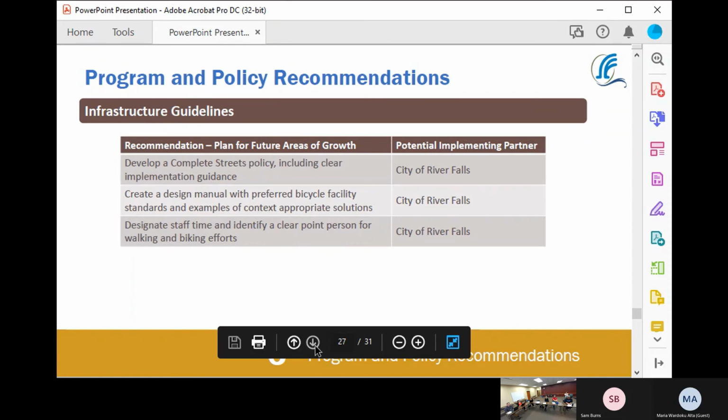And then designating staff time and identifying a clear point person for biking and walking efforts, even just having a small amount of staff time set aside to be able to really focus on bike ped efforts. And I know staff do so many things already, even just being able to say, nope, this is my 10 hours a week, I am full bike ped, can really make a difference in helping improve coordination and efficiency of some of these ideas and opportunities.